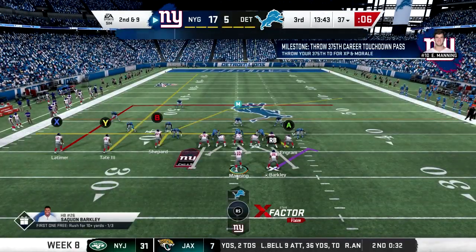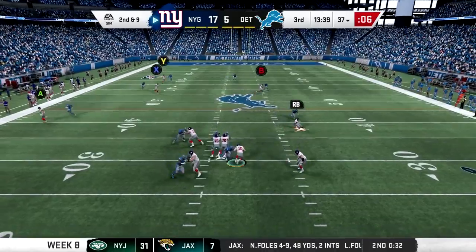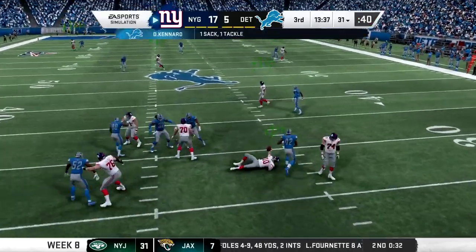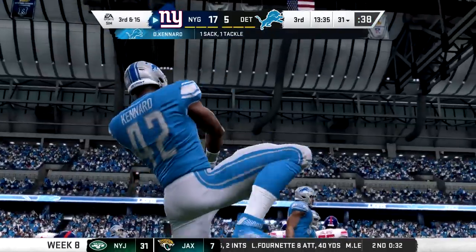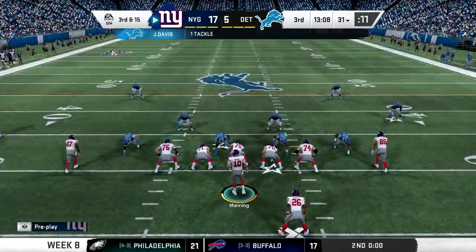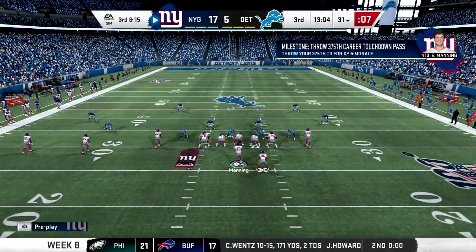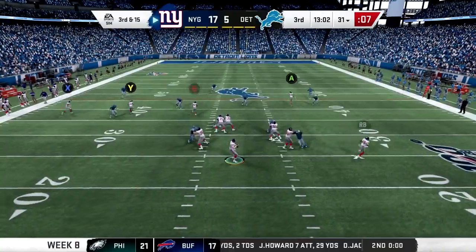On 2nd and 9, Manning. Nowhere to escape, and he goes down. Devon Kennard leading the surge there as he drops him for a loss of 6. 3rd and long for the Giants, and Eli following the sack.